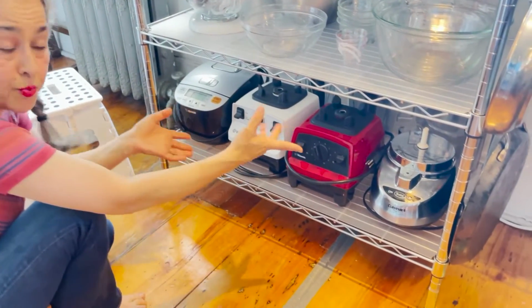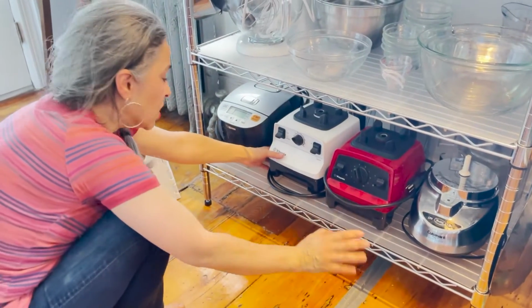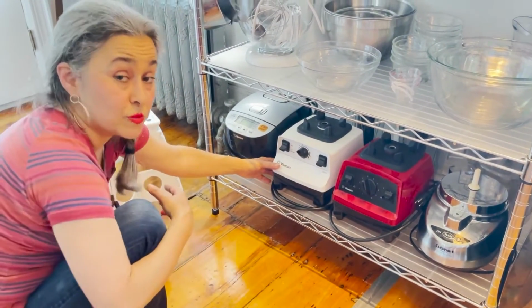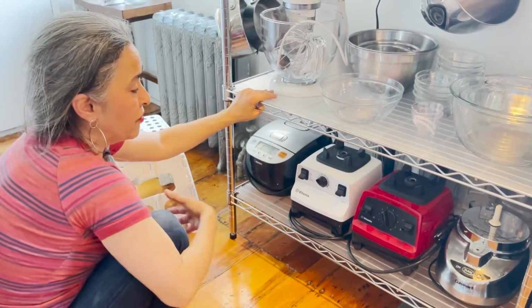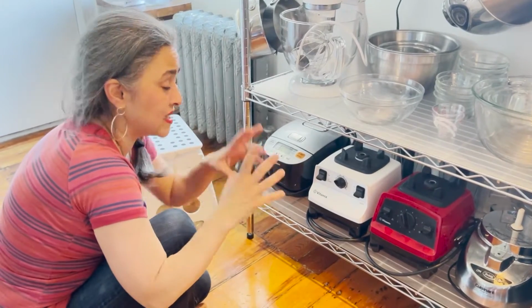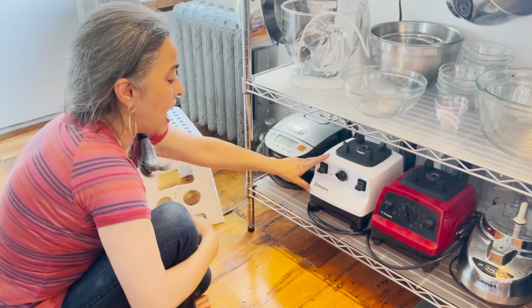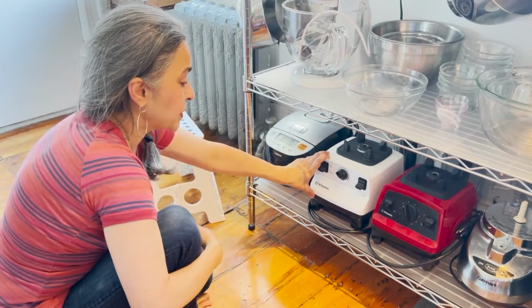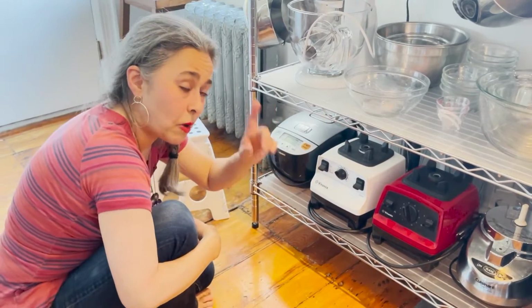My Cuisinart food processor. I do have 2 Vitamixes. Yes, don't hate me. I do use both. I use the taller one more for savory stuff, and the smaller one I use for my smoothies and sauces, not so pungent, I will say. And I'm very lucky. I purchased one and the other one was given to me.